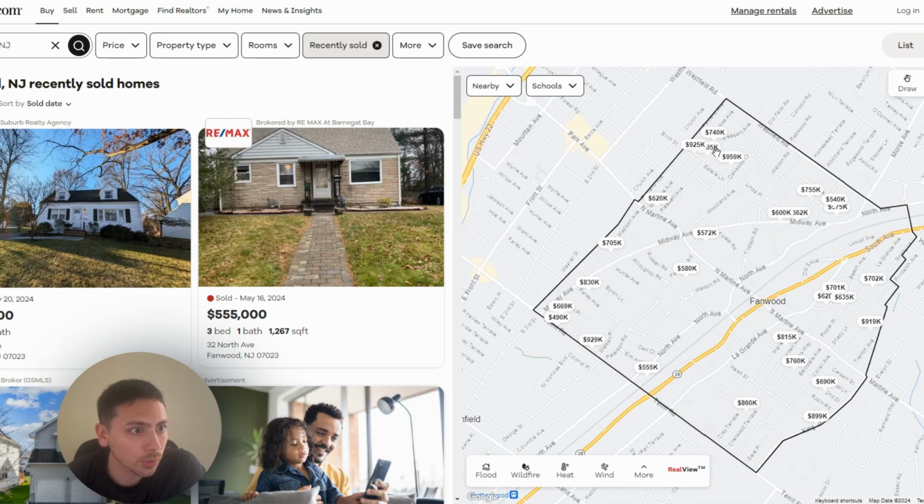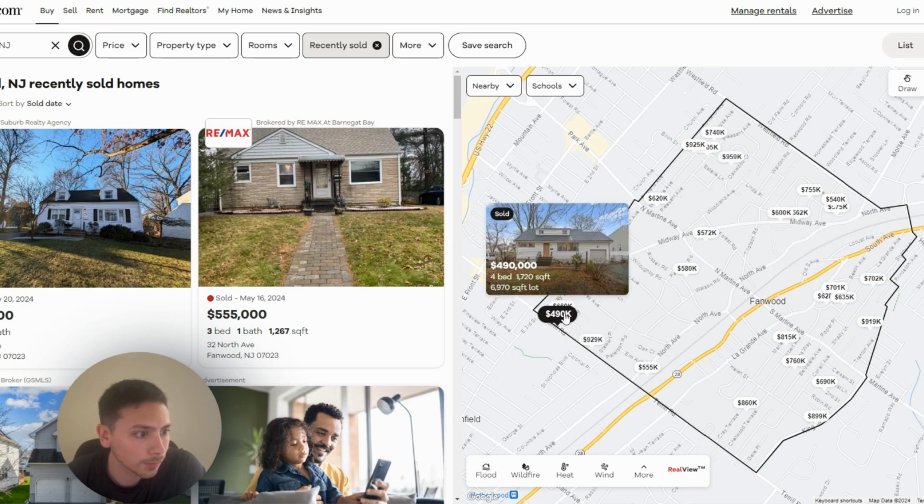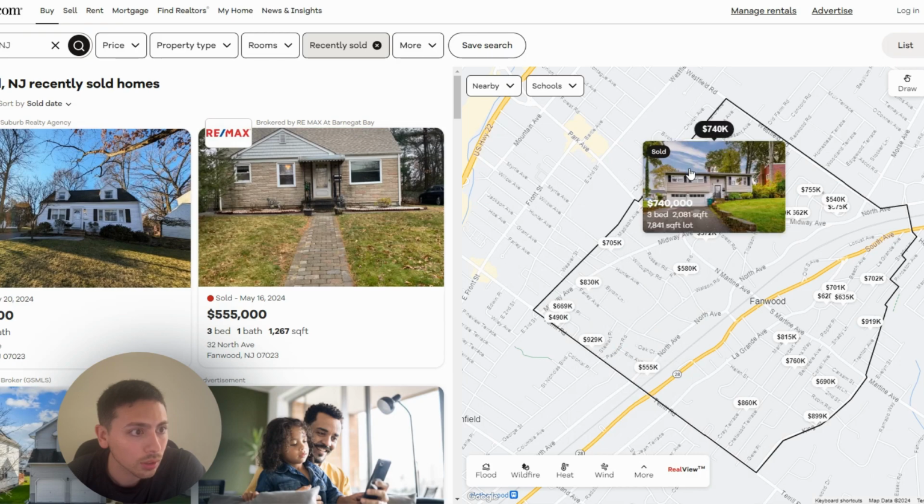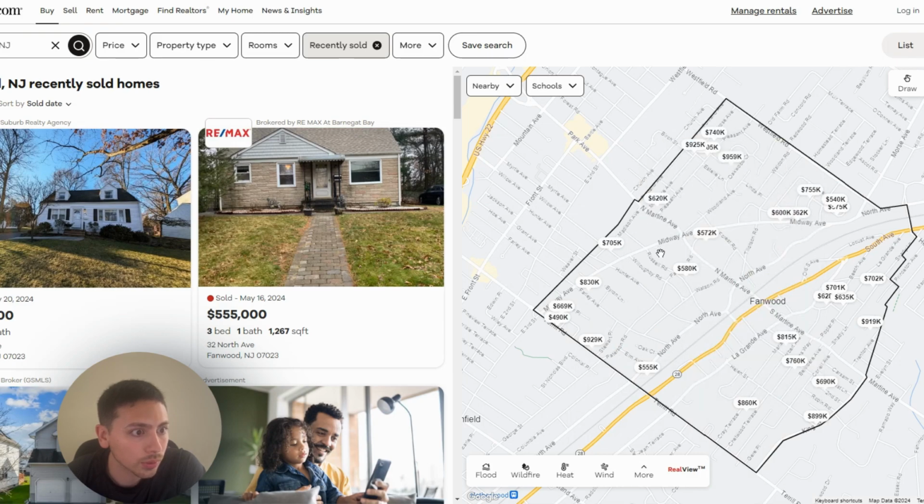So let's go with the most affordable one, like we've been doing. So it's gonna be this 491. That one sold. Now let's go with something in the middle. Let's go with the 740. And now let's go with the highest one that sold, 959.